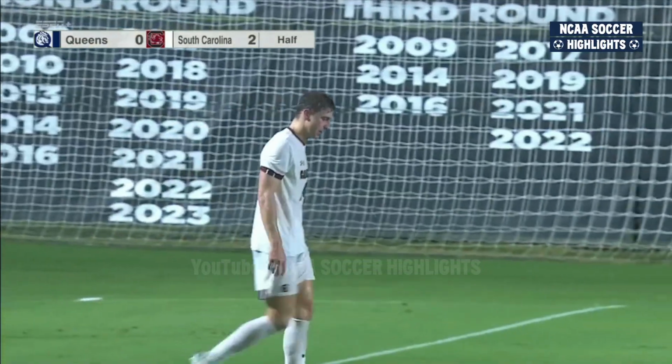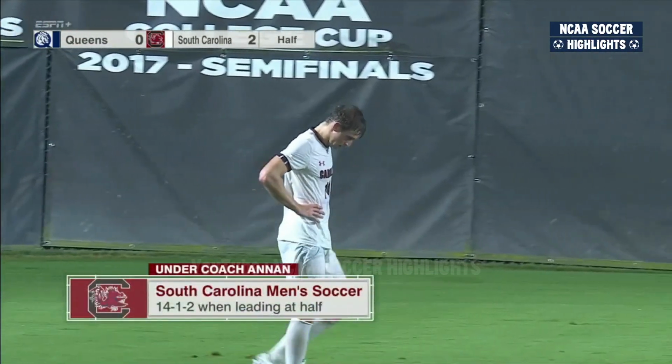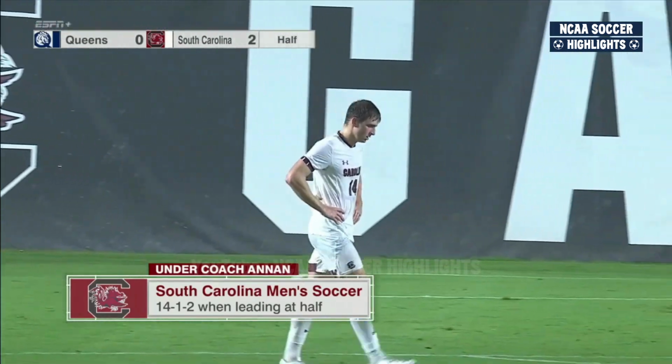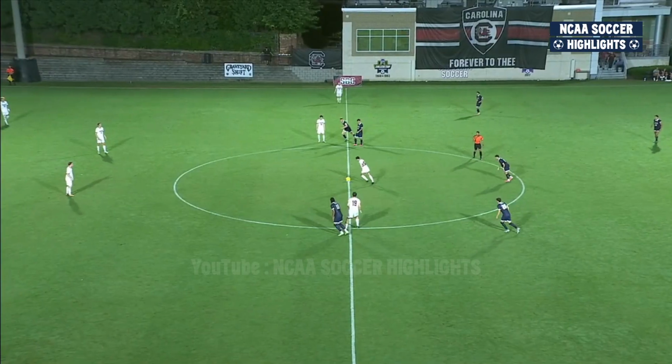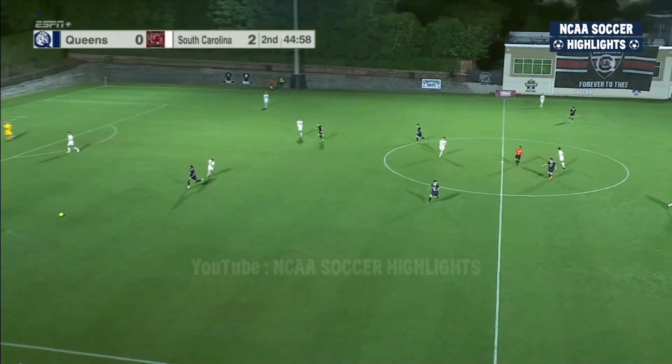And that takes us to the locker rooms. Camden Kowalski scored in the 2nd minute. Harrison Meyering added 1 in the 6th. And the Gamecocks take a 2-0 lead. Of the 2 matches that South Carolina's played down to 10, they're 2 clean sheets on the season. But Reverend Lamorier served his suspension.